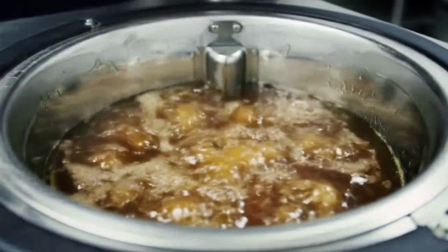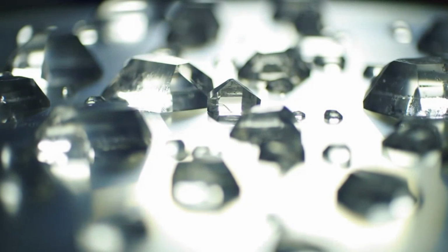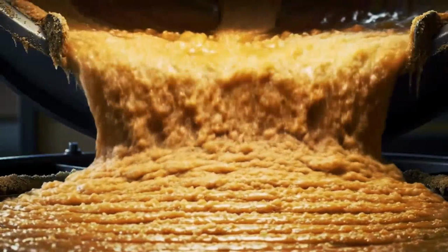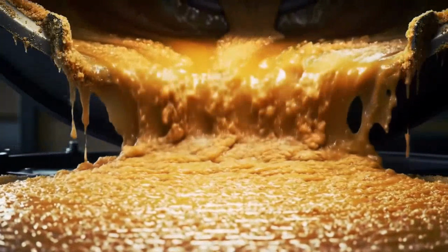The syrup is pumped toward the crystallizers where the magic of sugar formation begins. Tiny seed crystals are added to the syrup, and they begin to grow in the supersaturated solution. Under time-lapse, the crystals expand and become larger with more defined shapes and edges.